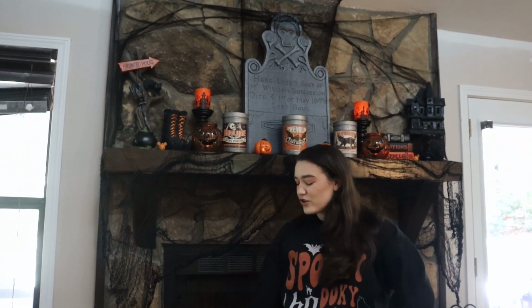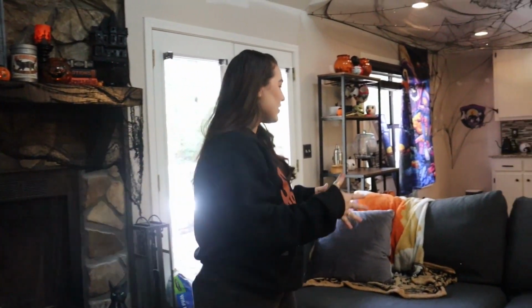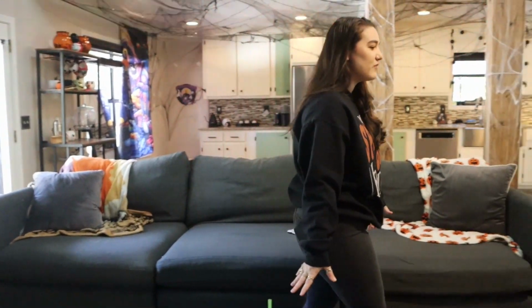And I've got a cauldron and I've got Binks, so it's all just very spooky. And I feel like, again, creepy cloth and some black spider webs really just tie this whole look together. Then here in the other area of the living room, we just got some spooky blankets and a Ouija board tray and a Hocus Pocus table overlay, super cute and fun.